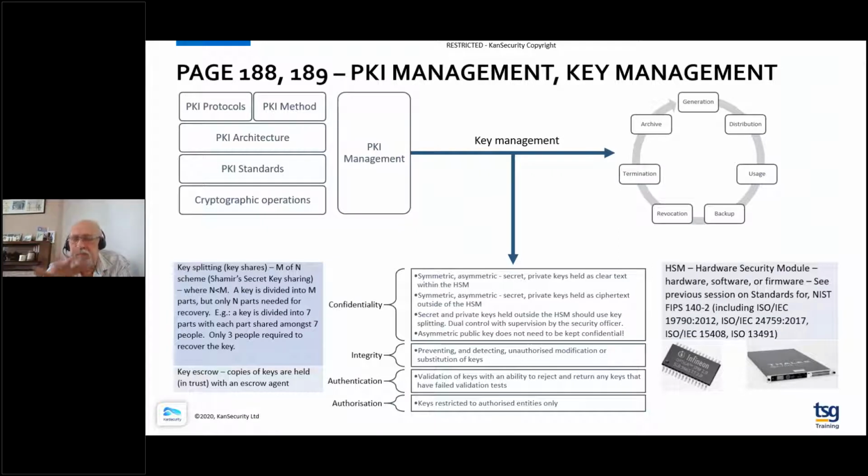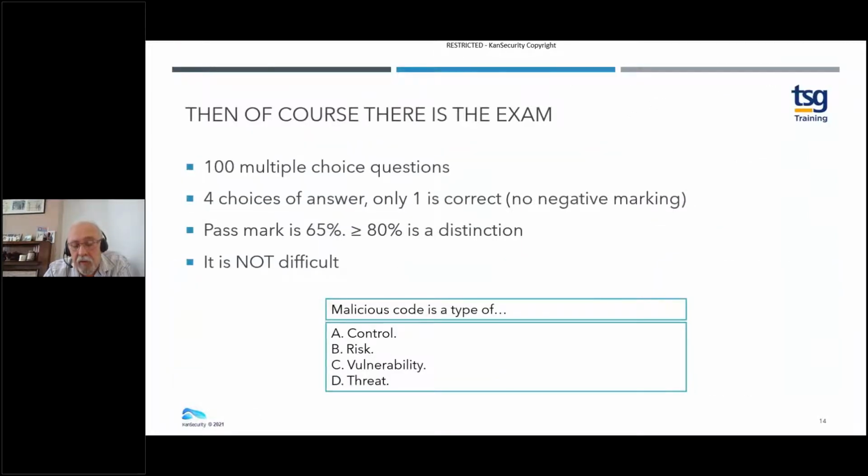So those are just some of the very, very skimming across the top content of the program. At the end of which there is an exam, a very simple exam. It's not a difficult exam at all. There's 100 multiple choice questions at the end of it. It can all be done online.